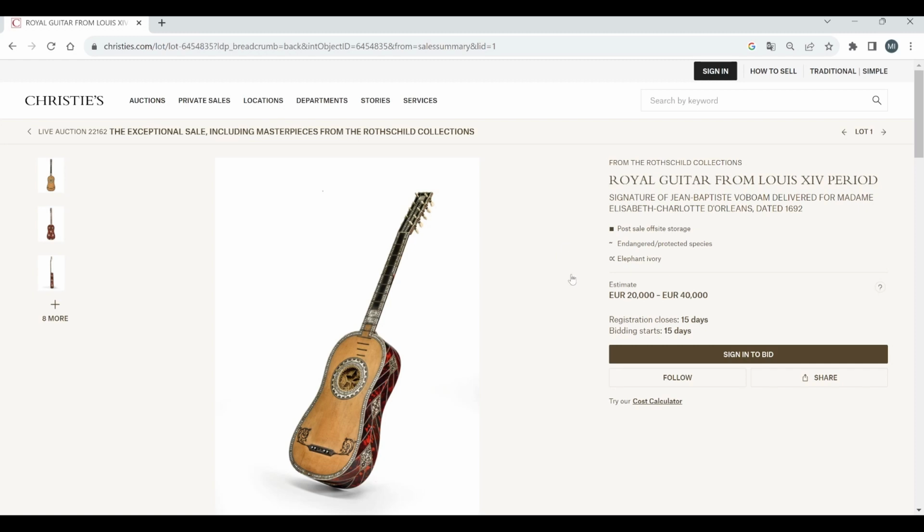We'll read a little later on, but the Voboam family were extremely famous, incredibly important makers, and Jean-Baptiste, I believe, is the last in the line of this family of makers. So very interesting instrument, incredibly beautiful already, and we have not even looked at it properly. It's got lots of ivory, lots of tortoise shell. It's a CITES nightmare, lots of endangered species, but absolutely stunning.